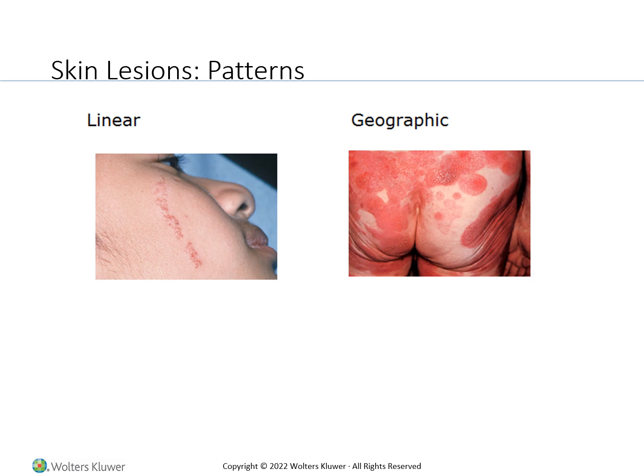Make sure to review the different patterns and descriptions of skin lesions, primary, secondary, vascular, and purpuric in table 9.4 through 9.7 in your books. I've posted some pictures of common primary lesions in your slides. Personally, I think that pictures are the best way to learn about the different skin lesions, patterns, etc.